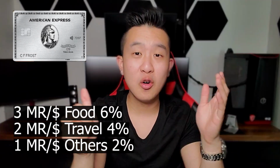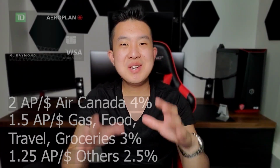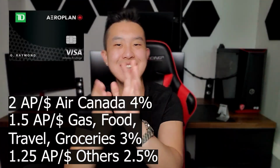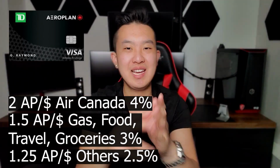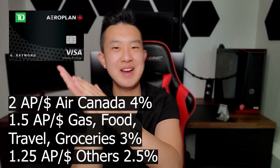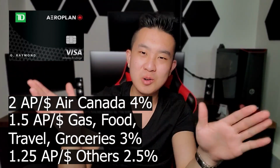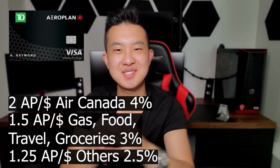For everyday purchases, the Platinum gets you 6, 3, and 2% back on food, travel, and everything else respectively. The VIP on the other hand gets you 4% on Air Canada, 3% on any other travel as well as gas, groceries, and food, and 2.5% on everything else, which is very strong. Probably the best out of all credit cards in Canada. 2.5% on everything on a Visa card is very strong.